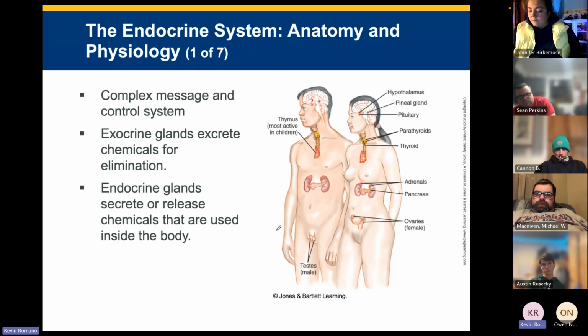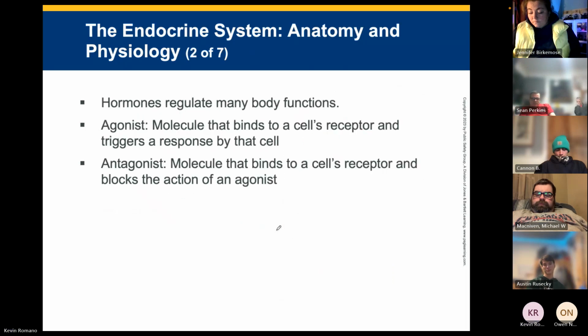So the endocrine system is a complex message control system that integrates many body functions, made up of various glands throughout the body. Exocrine and endocrine glands, which we already talked about and discussed. Hormones regulate many body functions.